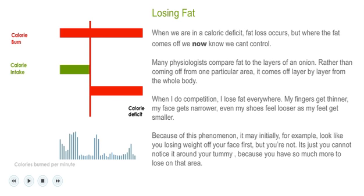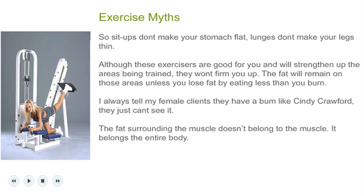Exercise myths. So sit-ups don't make your stomach flat, nor do lunges make your legs thin. Although these exercises are great and are good for you, and will strengthen up the area being trained, they won't firm you up. The fat will remain on these areas unless you lose body fat by eating less than you burn. I always tell my female clients that they have a bum like Cindy Crawford, they just can't see it.